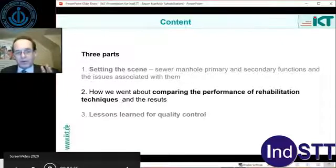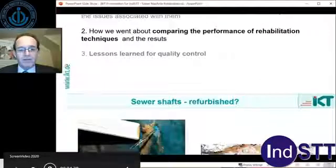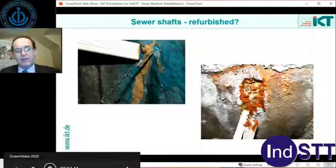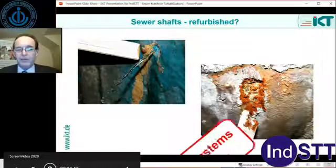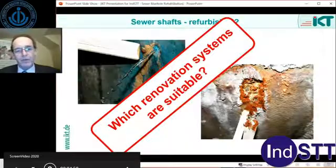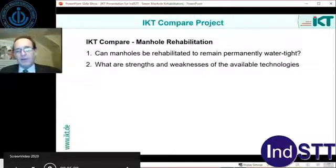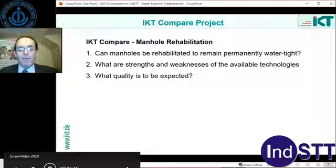So what did we do about comparing the performance of rehab techniques? Well, the sewer network owners had started to realize that although they had these techniques available, various linings, they weren't always functioning properly. So they wanted to know which ones are suitable, what have they got to look for. And the exercise we undertook, which is an IKT compare or comparative project, was to look at, can you permanently make a manhole watertight by using a rehab technique? And they wanted to know what were the strengths and the weaknesses of the technologies that are available, what quality to expect, what issues to look for.